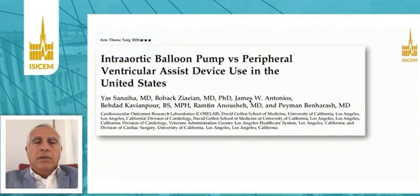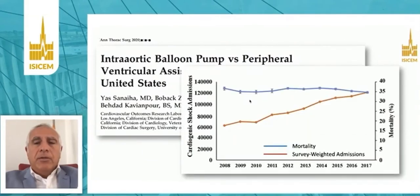So just to give you a few clues how the temporary support devices are used in cardiogenic shock. This is a recent paper, still in press, regarding the use of such devices in the US and the comparison between the peripheral VAD versus the intra-aortic balloon pump. You can see here that the blue line is the mortality over the last, let's say, 10 years, from 2008 to 2017, and you can appreciate that there's no major difference. Instead, the number of admissions is steadily increasing.